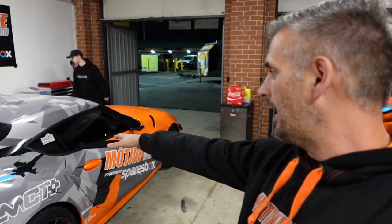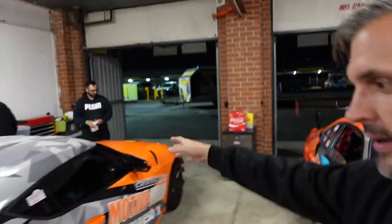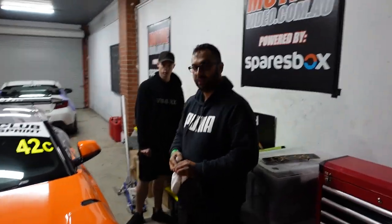The Supra has been scrutineered. Nick is the crew chief for this car, so he sorted it out. What did he have to do? Basically get the tow hooks on, get the window banner on. You can see scrutineered window banner. We had to put a couple of stickers on for Yokohama. Obviously you put the tow straps and stuff on. So, she good, right, Nick?